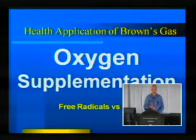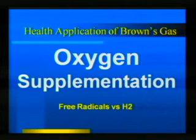I actually started breathing the Brown's gas just to prove it was safe. I didn't have any expectation that I would get healthier. I thought I was healthy. All these things that I'm telling you about are just things I was living with. I wasn't sick like people I think were sick. I thought I was healthy. When you breathe the Brown's gas, you can actually do an oxygen supplementation. Some people have to breathe bottled oxygen.